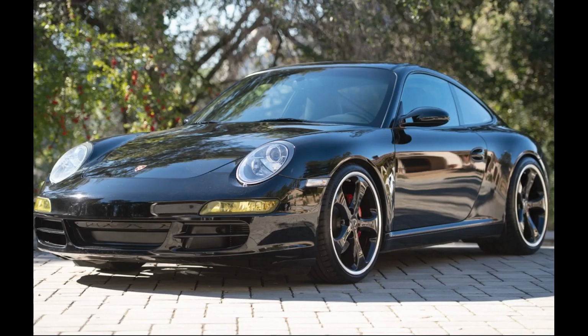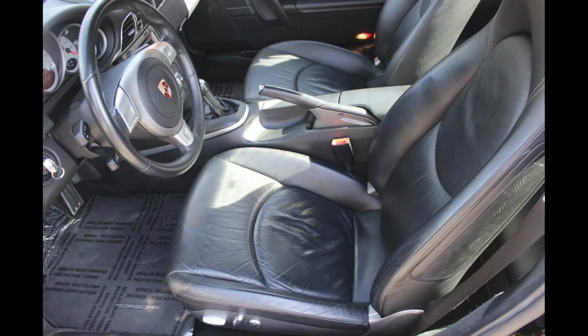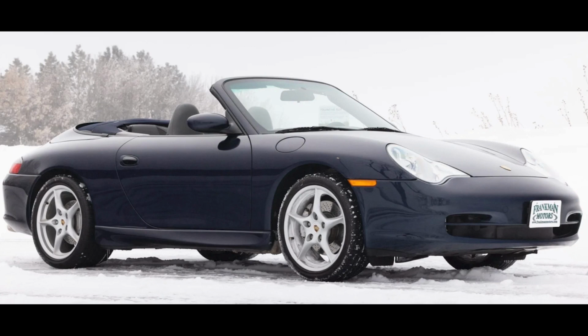A black 28,000-mile 2005 911S Coupe sold for $51,997. Equipped with different wheels and coilover suspension, this is a nice car, just too expensive. A midnight blue over a sea of gray 47,000-mile 2003 911 C4 Cabriolet sold for $33,000.